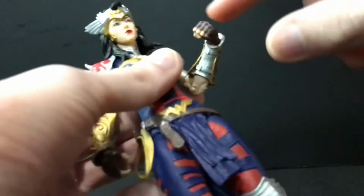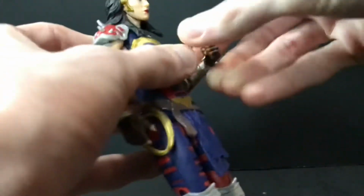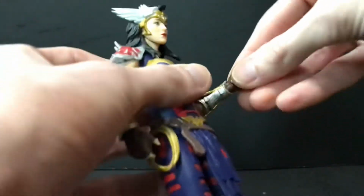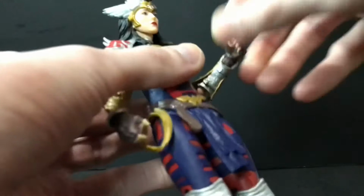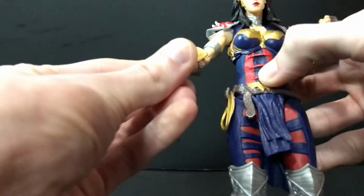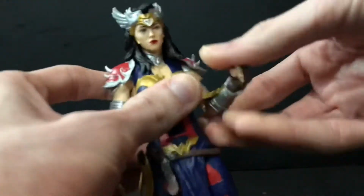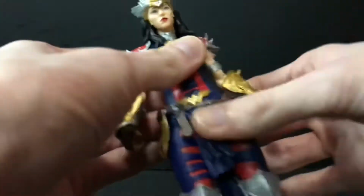Her wrists, now I had to heat up the hands on mine because they were super duper stuck in the end joint here. This rotation was super duper stiff and didn't want to work right out of package, so I did have to heat that up. But she does have the ball hinge wrists, and they do work fine now. Hands seem... maybe they're right. They almost seemed a bit small for a second there, but they seem okay.